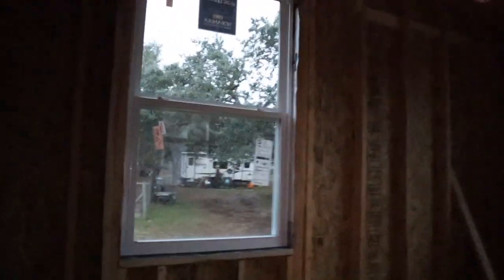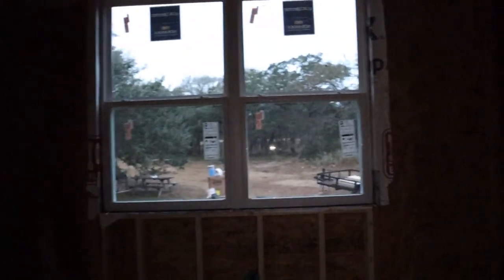Wow, it's just neat that we're closed off right here. It's neat to think that. We're closed off. And all the doors are here.